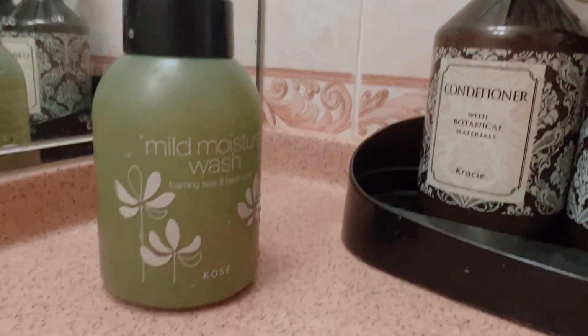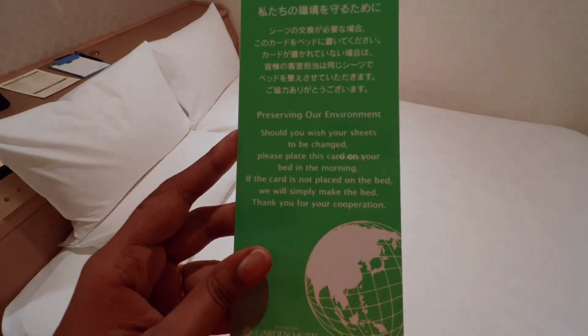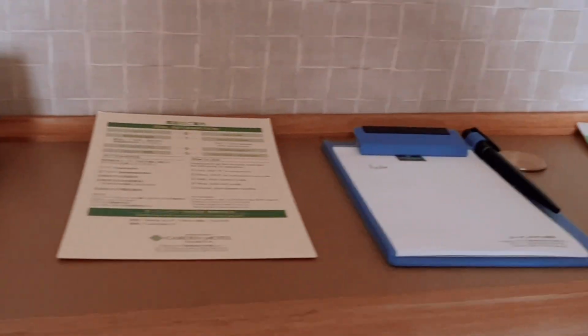Now let's take a look at my room. The room was really nice, it was clean and had all the essentials. The bed was super comfy and I had a great view from my window.